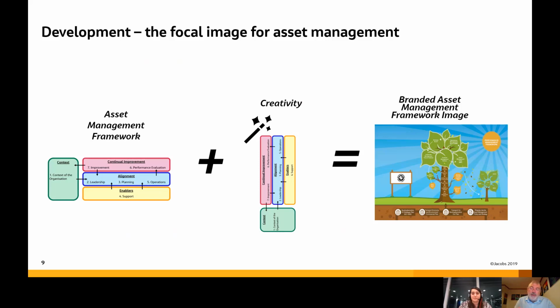tree. And we use that image because the context is represented by the roots of the tree. The alignment is represented by the trunk of the tree. The enablers are represented by the sunshine, giving life to everything. And the continual improvement is represented by the interconnecting branches of the tree and their leaves. And we just felt that everyone would be able to relate to an image of a tree representing the key elements of the asset management framework.